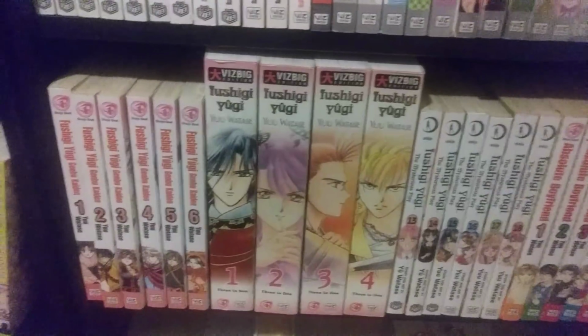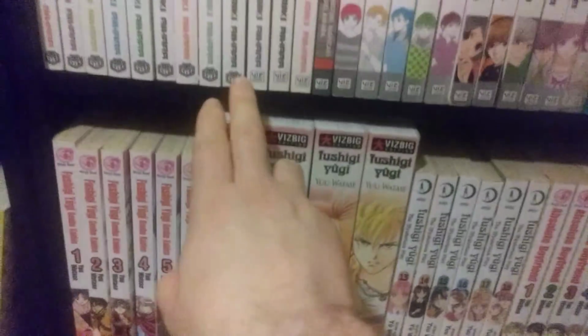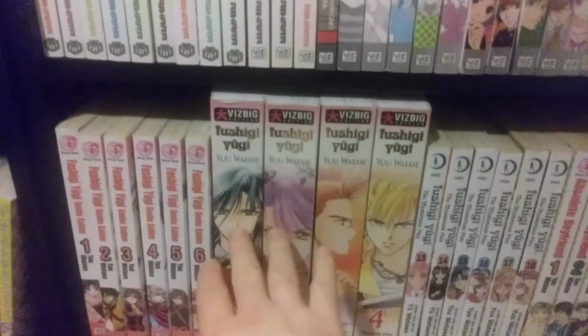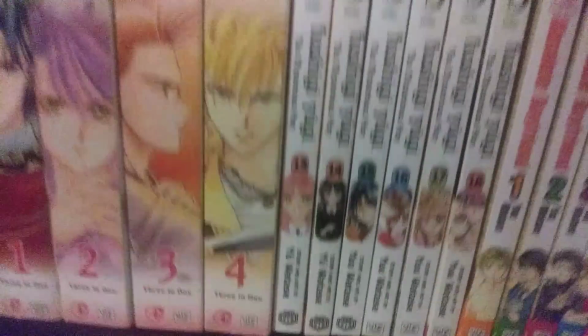And then I went to the bookstore, and the only one that they had was Volume 1, and they were having that buy 2 get 1 free. So then I got this one for free. Let's just say that's the one that I got for free, and paid for the other 2. These were $8, and then I was like, how long is this series? And it finishes in 18 volumes.